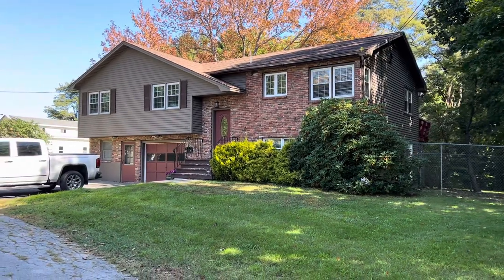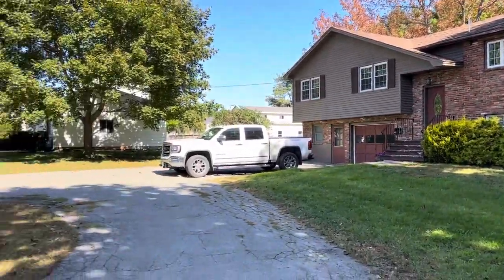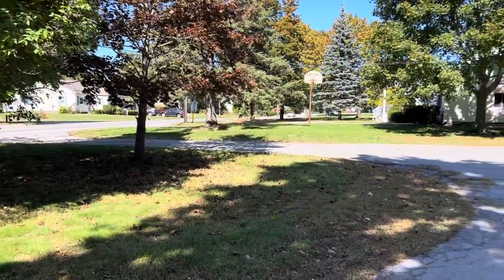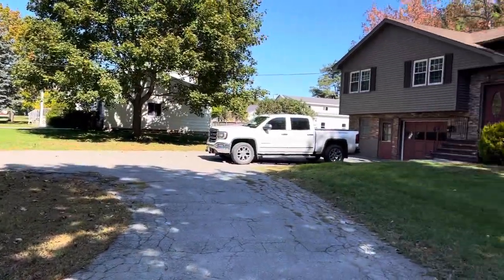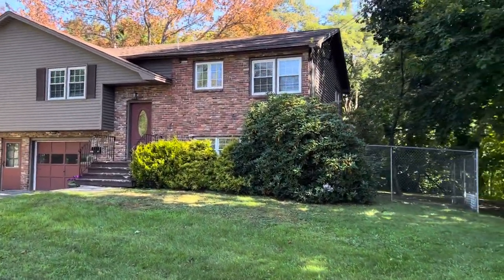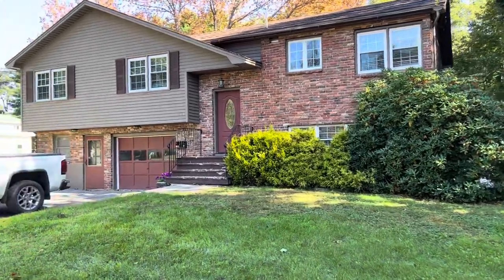We are at 663 Essex Street in Bangor. Nice little neighborhood right off Broadway. Not too far from downtown, close to the hospitals. Short drive to the University of Maine. It's a raised ranch home.